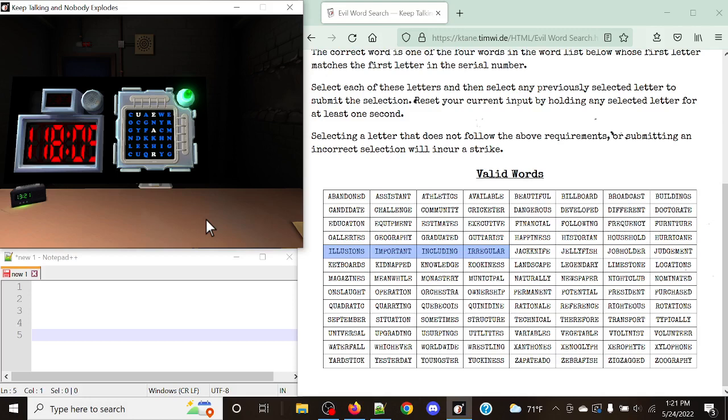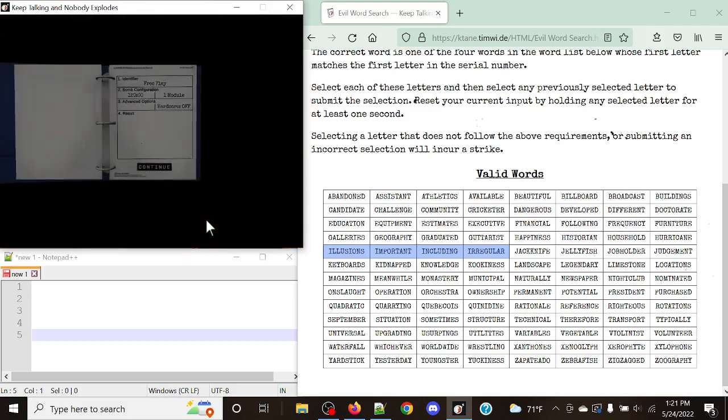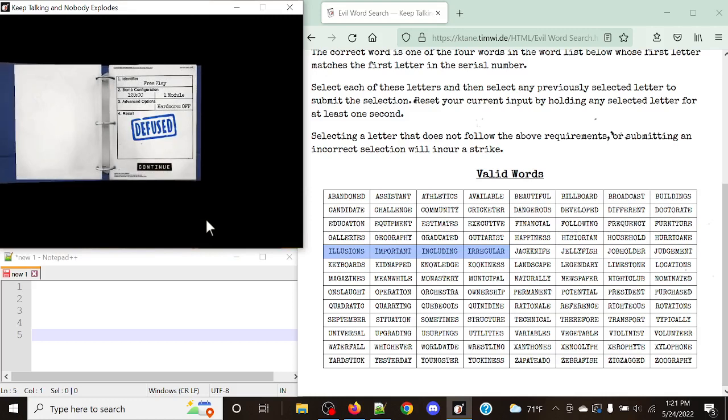So that's kind of what you want to do: you just want to start following paths. Obviously look around for letters that might be potentially adjacent. Remember that this grid does loop around, and in both of these instances, we saw that both of them did have instances where they do loop around. That is a very common thing with this module, the grid looping around, and we were able to solve this module.